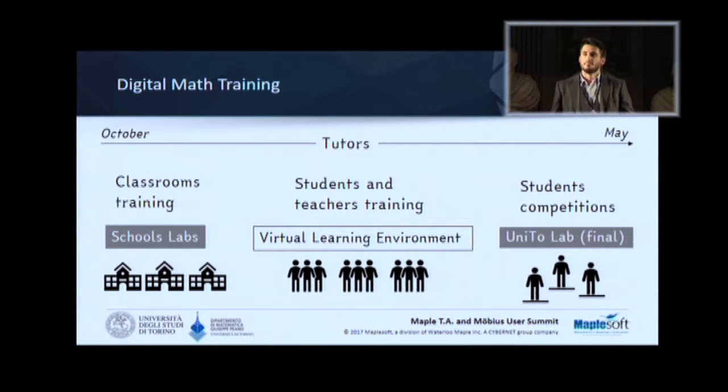This project is held mostly over one academic year. It's held by tutors. And most of the tutors are here in this room now. Maybe you met them before. We start the project with classroom training, so the whole classroom receives training in the school labs. Then selected students train online in a virtual learning environment, with many activities, for example, how to use an advanced computing environment, with web seminars or forums and self-peer evaluation and many others. They learn collaborative work and how to solve a problem. After 10, 12 problems, we select the best ones and they arrive at the final competition in a lab of the Department of Mathematics.